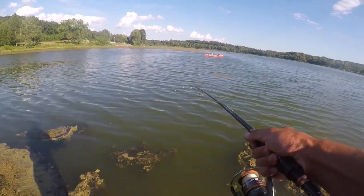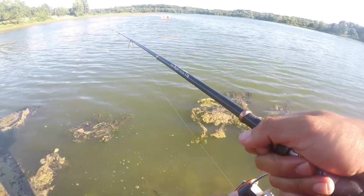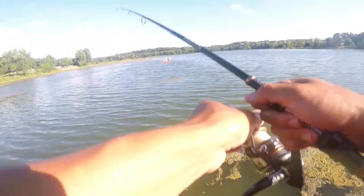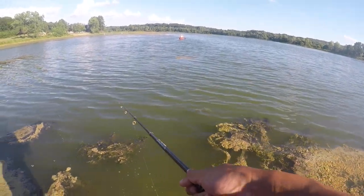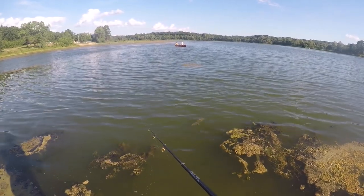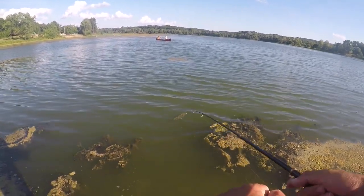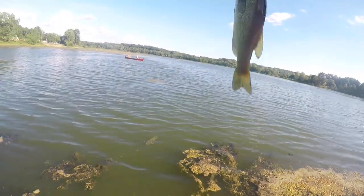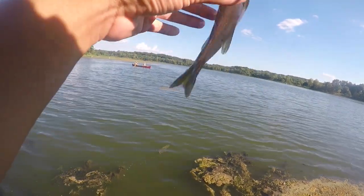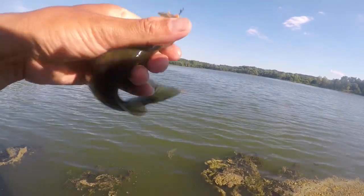Oh, got one. Oh, it's a bass. That's a small one anyways, but maybe there's a larger one out there. I think I got another one. Yeah. Oh, this isn't as big as that last one though. I don't know if this is a largemouth or a smallmouth. It actually sort of looks like a smallmouth. Nah, it's a largemouth. Another bass. All right, bass.